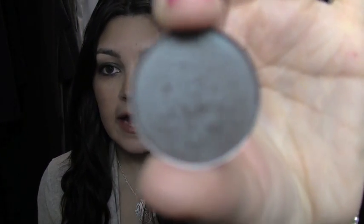I have been so into green eyeshadows lately, which is so weird because if you know me, then you know that I love my neutrals. I wear neutral eyeshadow every single day. And I don't know what possessed me to dig into green eyeshadows. But I just opened my palette one day and I found my MAC Club, which is one of my favorites. And I just decided to do something different and try this out. And I was hooked.